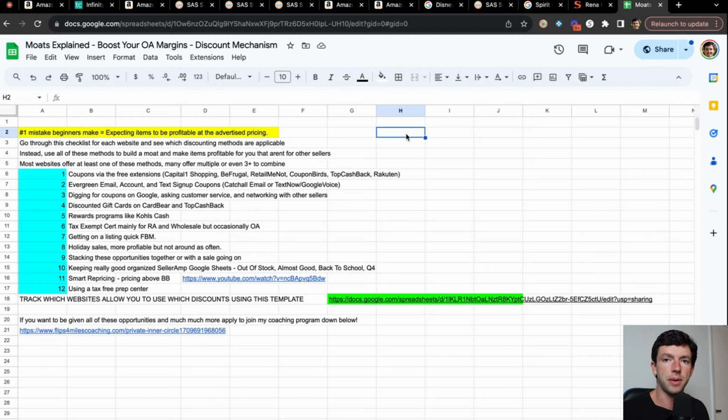You guys need to come from the mindset that you don't really find items at profitable prices, you make them profitable, right? And the way you do that is those free cashback and coupon extensions, like I mentioned. That's actually how I found the Thrive 20% code in the first place. It wasn't just that it popped up on the website.